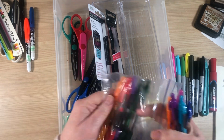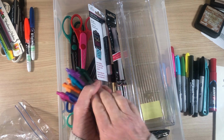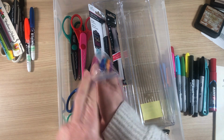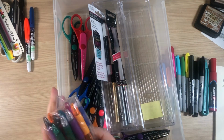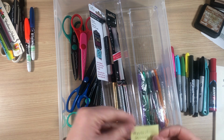At one point I would use all the colored inks. I don't use them right now, but it is a joy of mine to use this kind of thing. It's just that I'm not using pens much these days, but I like all the colors and they're still very juicy. So for the moment they are staying because I don't really want to get rid of them.